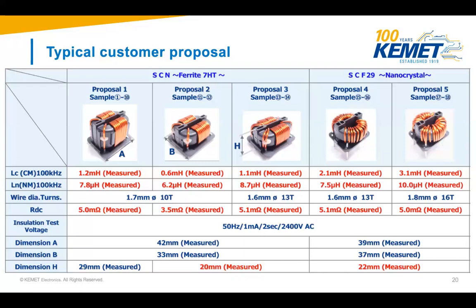distance towards the rated, let's say, common mode inductance. The ratio is smaller here, even if it's on the same level in this case. But you need to see that the nanocrystal is of course more expensive than a ferrite solution in this case. Always have this in mind, especially for automotive application.